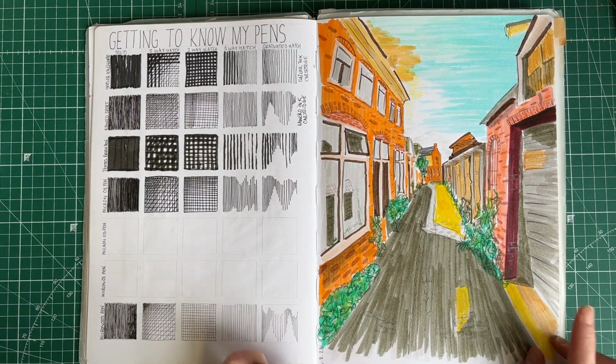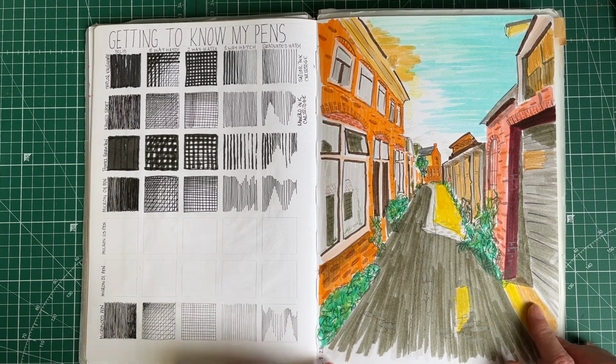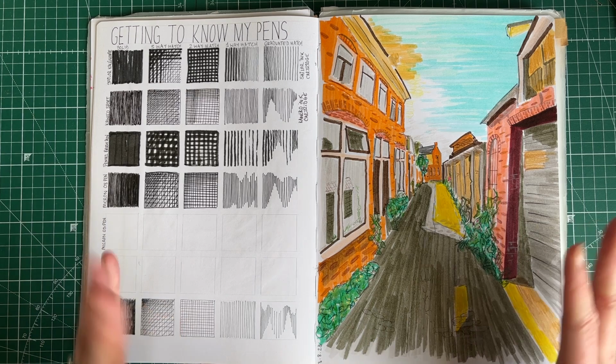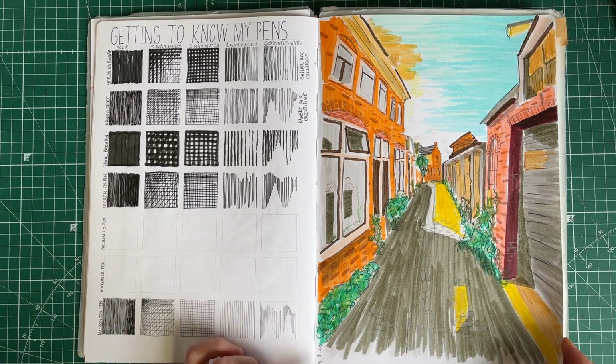This was from a street here in the town where I live in the Netherlands. I wanted to experiment with Tombows that were not standard colors, like brighter. Didn't finish it, didn't like it. That was again in August.